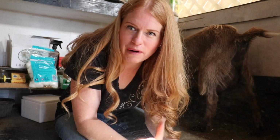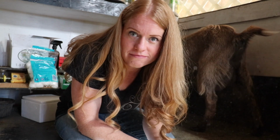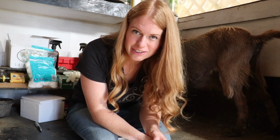That was cool, what just happened. So I brought in Opal here, and Delight actually was trying to get in. That's a good sign. She has not wanted to be a part of this process at all since we started milking her. So that was good. Opal here surprised me this year and has been such a good little goat.